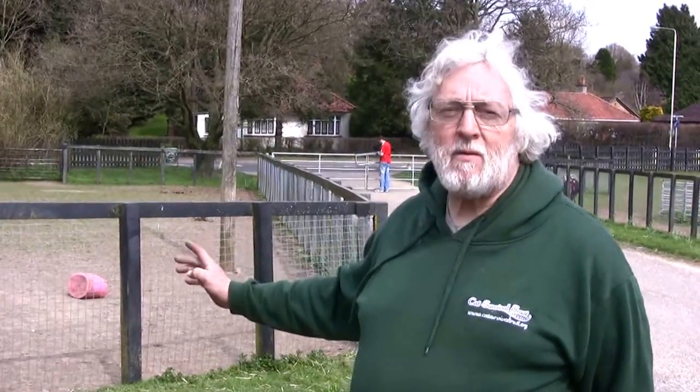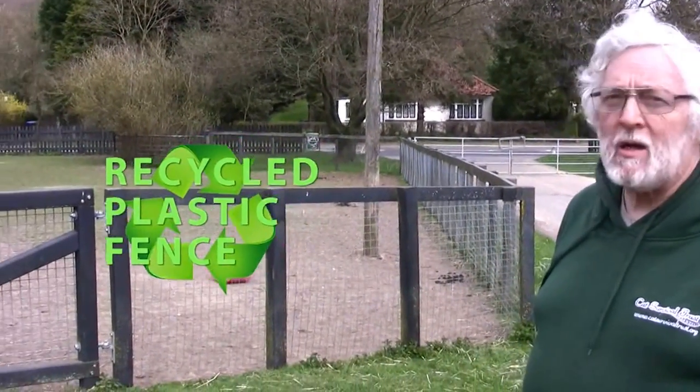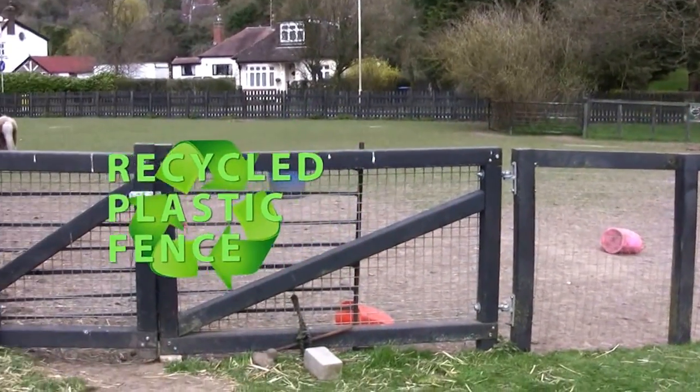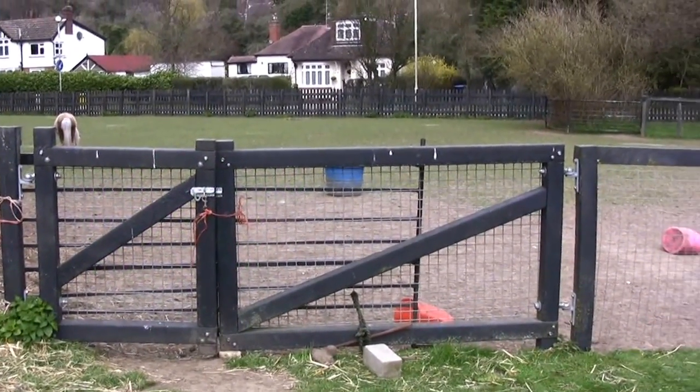And here is another very good use for recycled plastic. Plastic which used to be yogurt pots, crisp packets, offcuts from plastic factories. This material makes very good fence posts, very good fencing, and very good gates. Should last at least 100 years. Doesn't need any maintenance apart from just a little bit of jet washing now and again. And if anything were to drive into one of these posts and smash it, we can send the broken bits back to the factory and they can turn it back into another post. You can't do that with wood.